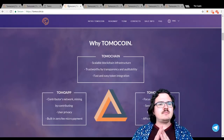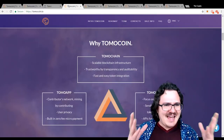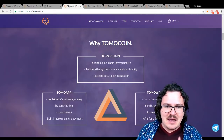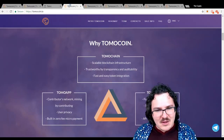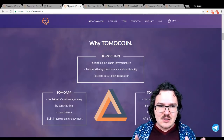Now, TomoChain coin has been designed for the blockchain for the Internet of Value. Transparent, secure, programmable, and global values and digital assets. This is the thought behind TomoChain.